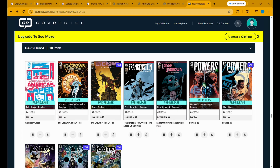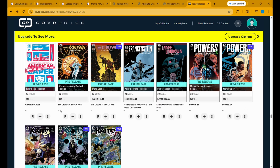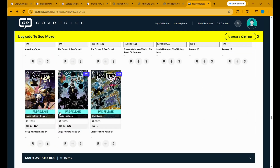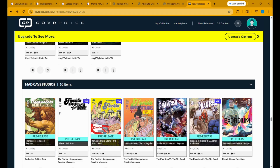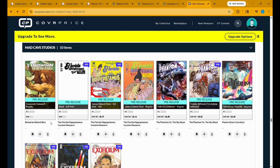Dark Horse Entertainment. American Capers on issue 6, and, you know, other books. Powers is on 8. Frankenstein, New World, The Speed of Darkness, that's issue number 1, just for you. Issue number 1, Chasers, and Kato 84, Yosagi Yojimbo based book, that's on issue number 2. Mad Cape Studios out this week. They got the Florida Hippopotamus Cocaine Massacre, issue number 1, 3rd printing, in foil.